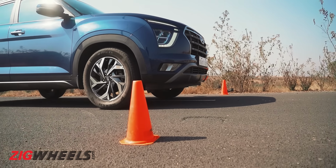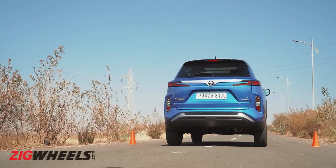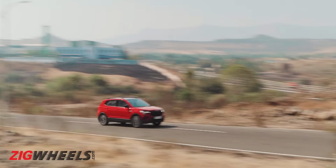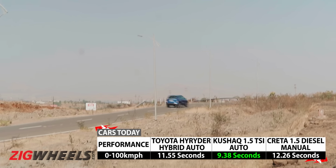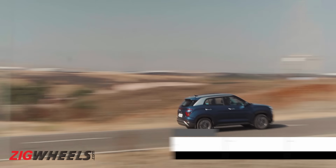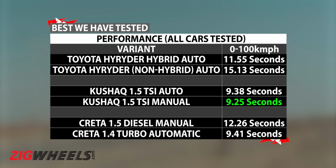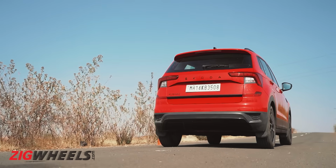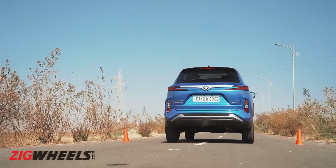For this test, we had 3 different powertrains: a petrol automatic, a diesel manual and a hybrid automatic. The acceleration test saw the Kushaq pull off the win. The Hyryder with its combined hybrid powertrain came in second and the Creta was third. And since this is not an apples to apples comparison, here's a table of all the drivetrains we've tested. So the Kushaq manual is the quickest, the Creta turbo petrol is second fastest and the Hyryder comes in third.